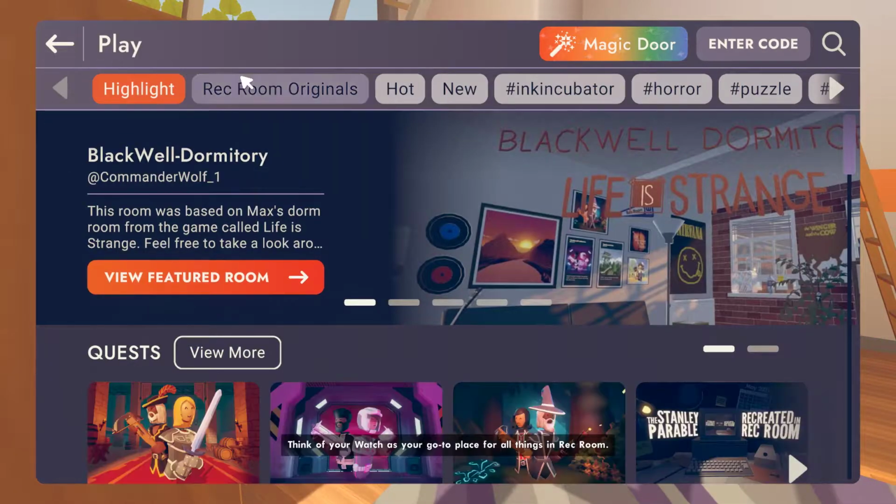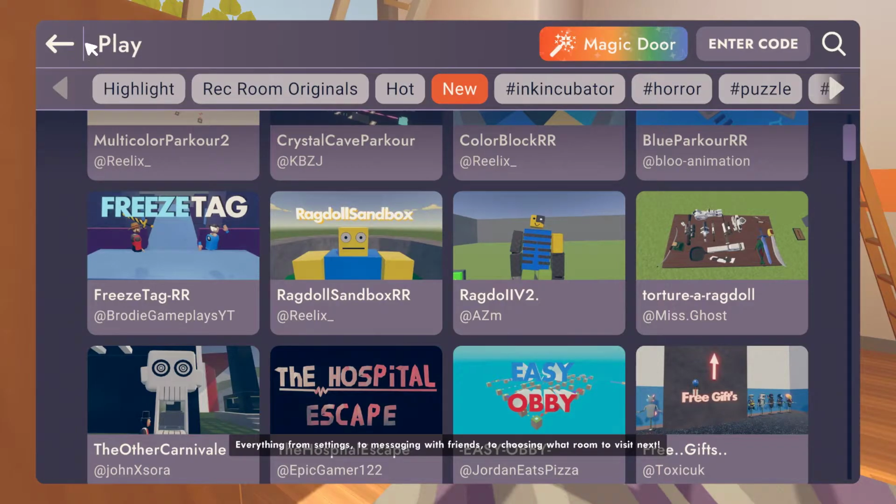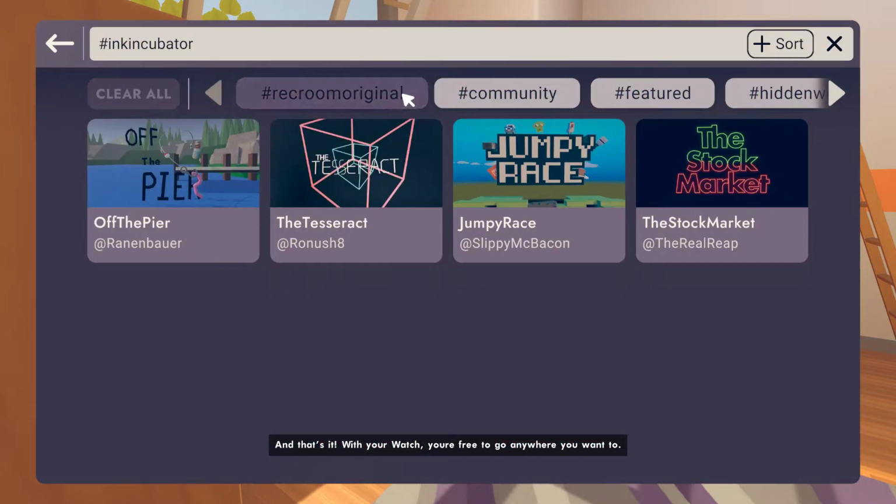Watch is your go-to place for all things in Rec Room. Everything from settings, to messaging with friends, to choosing what room to visit next. And that's it! With your watch, you're free to go anywhere you want to. Have fun and welcome to Rec Room.